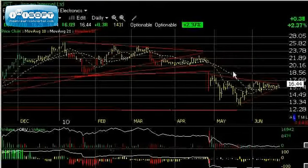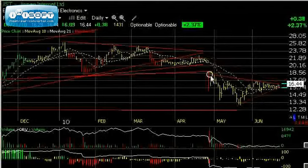JST has been forming a big bear wedge ever since it broke down hard in April, and a breakout of this wedge to the downside could result in a quick move down to retest the lows around 13, perhaps even something in the 10.5, 11 range if things get real ugly.